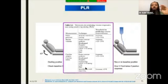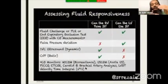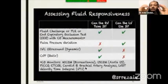So now when you go to assess fluid responsiveness, regarding the tool, whether it is static or dynamic, it should be clear in your mind. This tool should answer the RV status and LV status. You should have a full-blown picture on both sides. For example, the IVC ultrasound gives you an idea only about the RV. CVP, for most of us, does not reflect LV. But pulse pressure variation reflects the LV for the afterload.